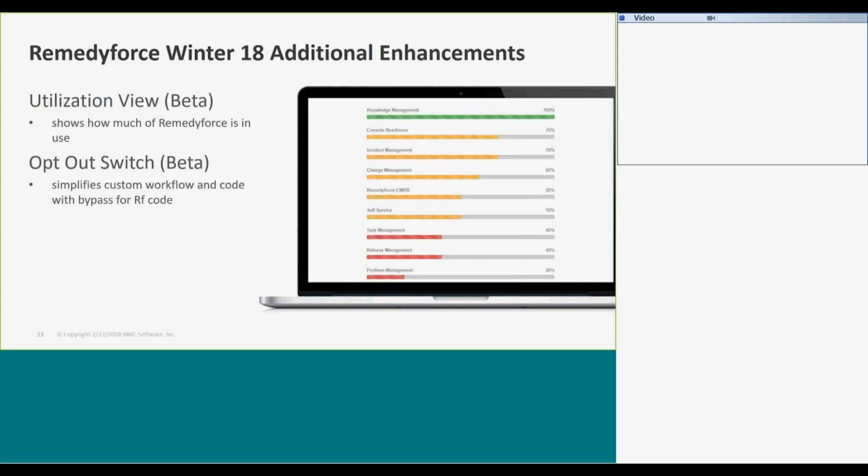A couple of other things before we jump into the roadmap, a couple of other enhancements that we added to the system. We're probably going to change the name of this, but we added what's called a utilization view. So based on different features in Remedyforce have been assigned different percentage or point values, and based on usage of those different features, we provide back a summary dashboard with details behind this that show how much of the application you're using. This is designed mainly for administrators.